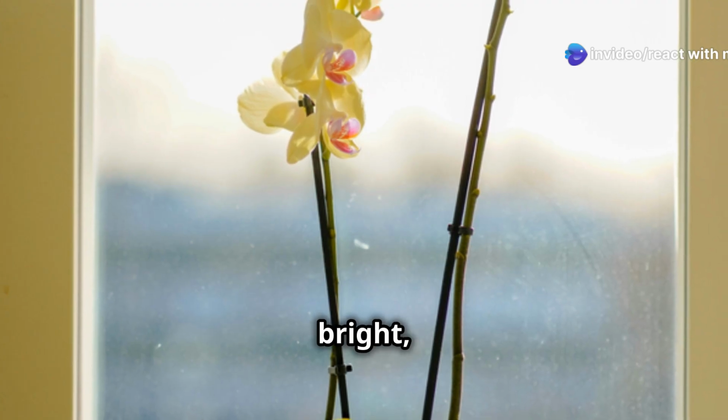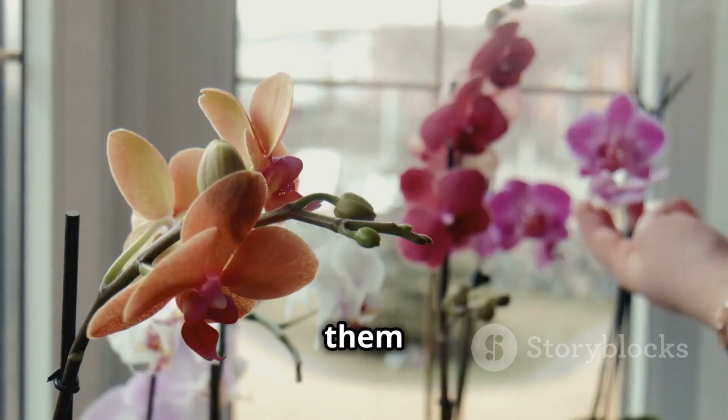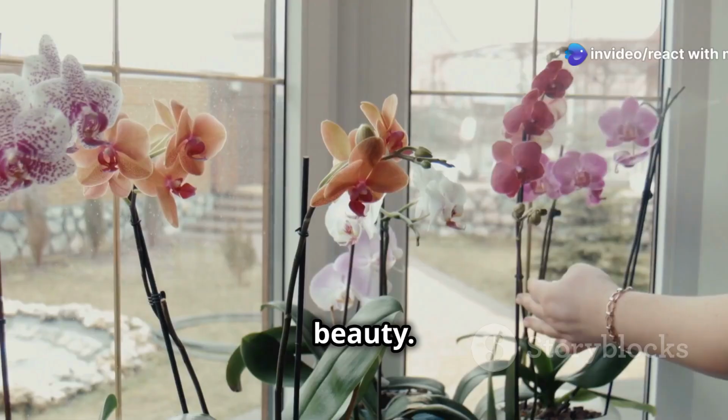Orchids thrive in bright, indirect light. Avoid placing them in direct sunlight. Maintain a humid environment for your orchids. Mist them regularly or place a humidifier nearby. With the right care, your orchids will grace your home with their exquisite beauty.